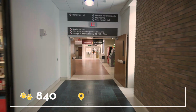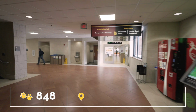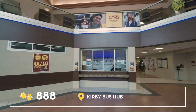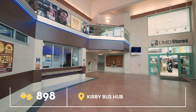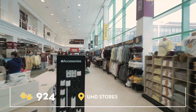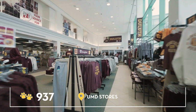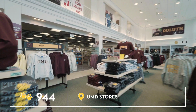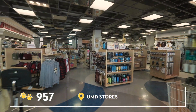Okay, pause. Straight ahead is the UMD food court that will be reopening soon. Man, I miss that food court pizza. Just down the hall is the UMD bus hub. All students ride the DTA for free with their U-Card, making it easy to get off campus and explore Duluth. Next to the bus hub is UMD stores. Once you become a Bulldog, it feels good to show your school spirit. Here you can get your favorite UMD apparel, as well as convenience items and art supplies.